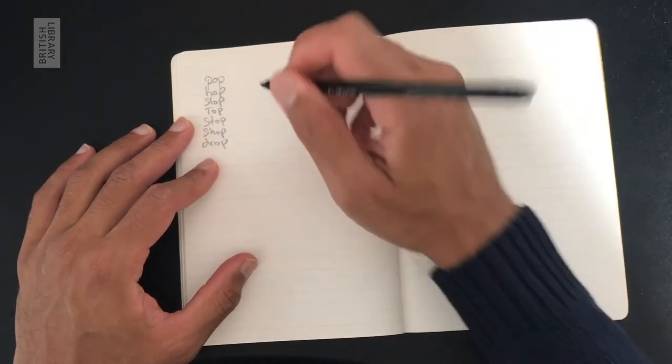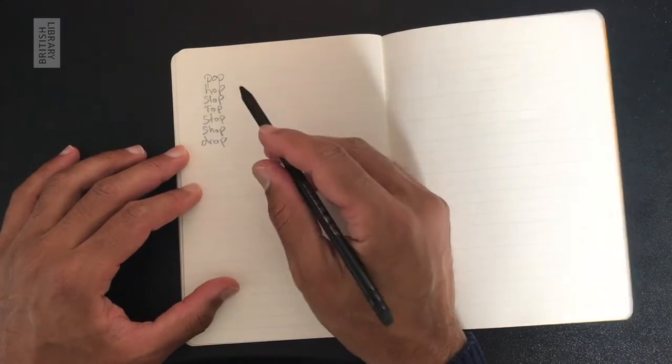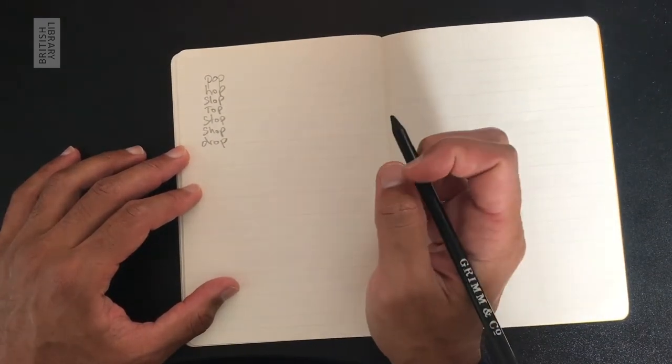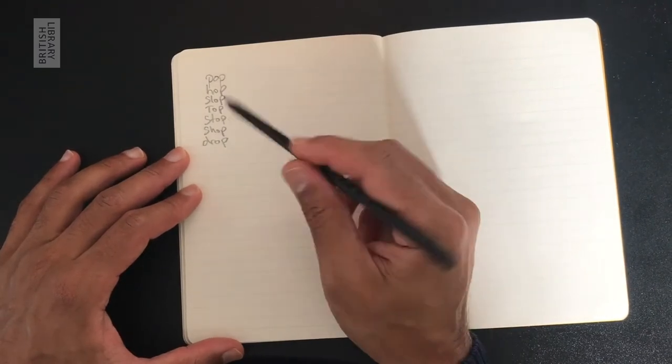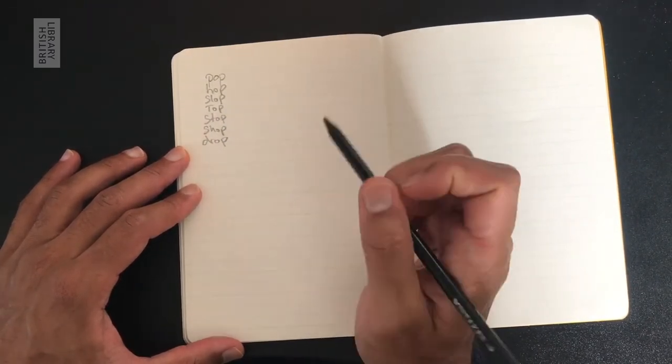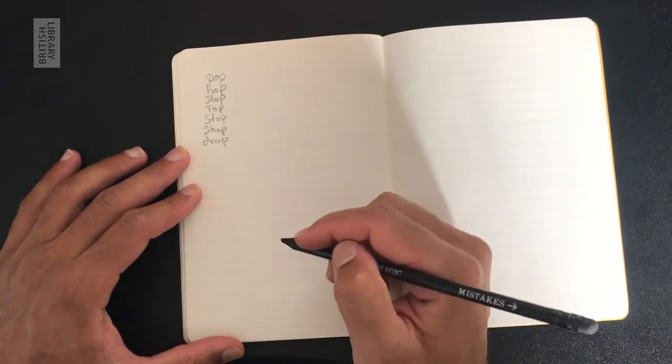Okay, so we've got lots of wonderful rhyming words. And then when I'm writing the poem, I don't need to think about what can I use to rhyme with hop or pop or slop? I can just look up to this list and cross words off as I use them. I don't need to use all of these words. They're just there to help me write the poem.